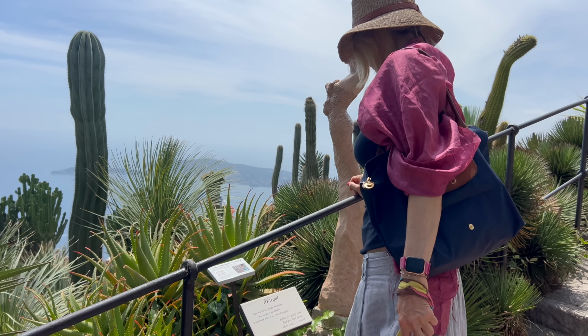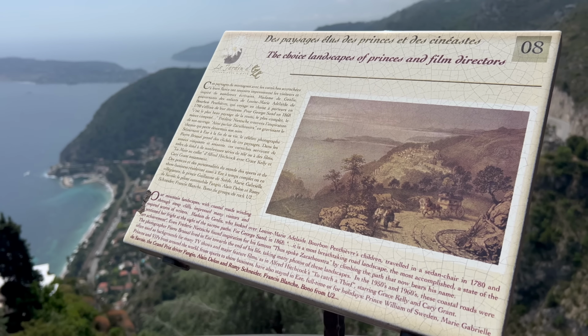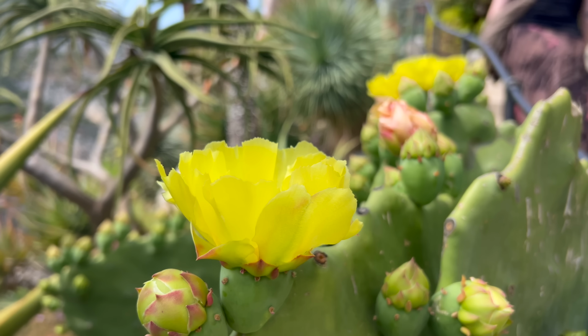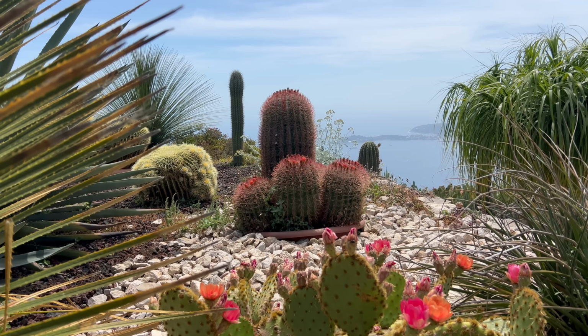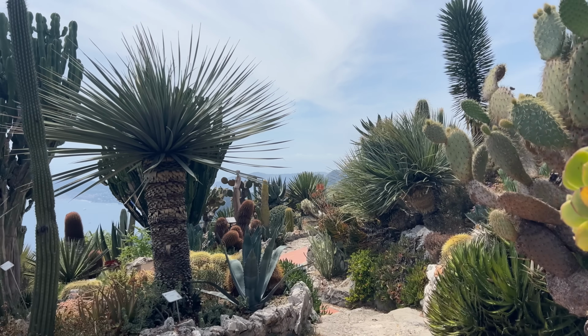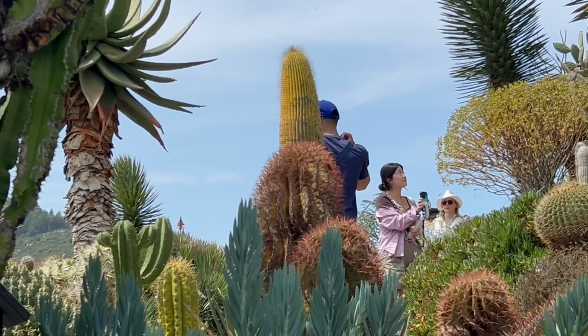Along the pathways, you'll find little signs with facts about Eze's artistic and historical past, giving you a real sense of this place's remarkable story. There's also a newer little relaxation area with a waterfall, misting system, and benches. We'll leave that one for you to discover. Just head behind the huge rock to the north side of the garden to find it.